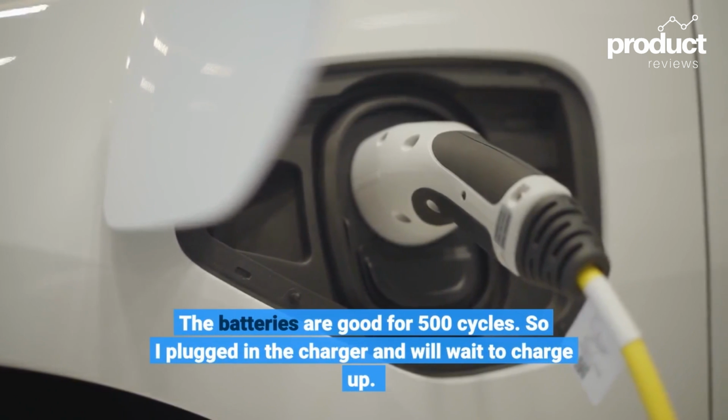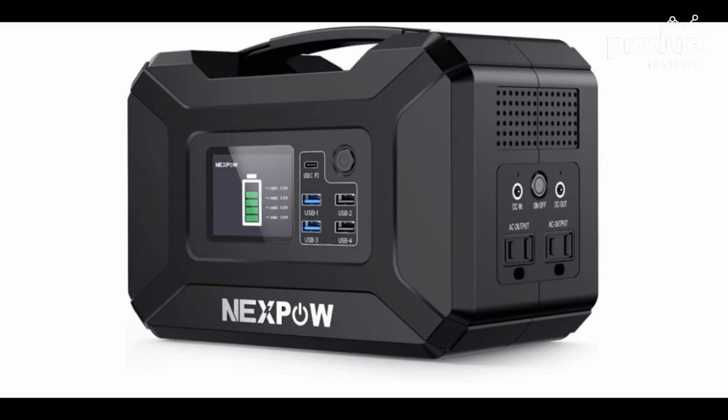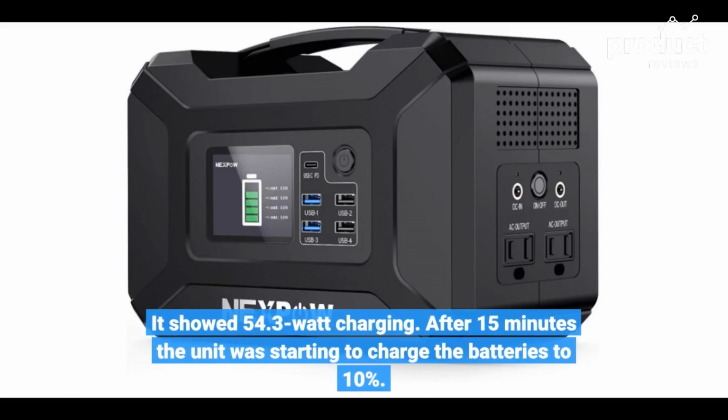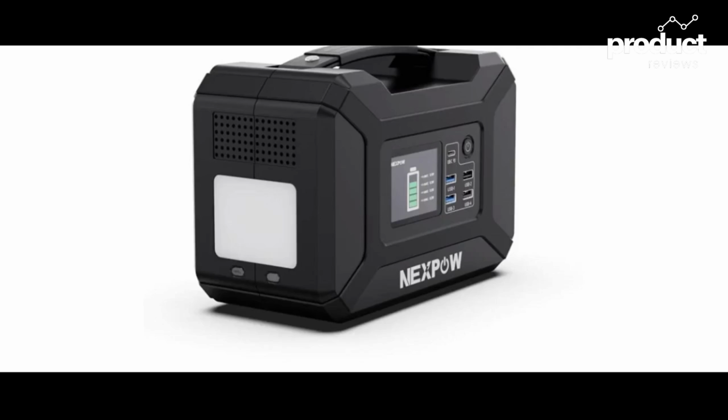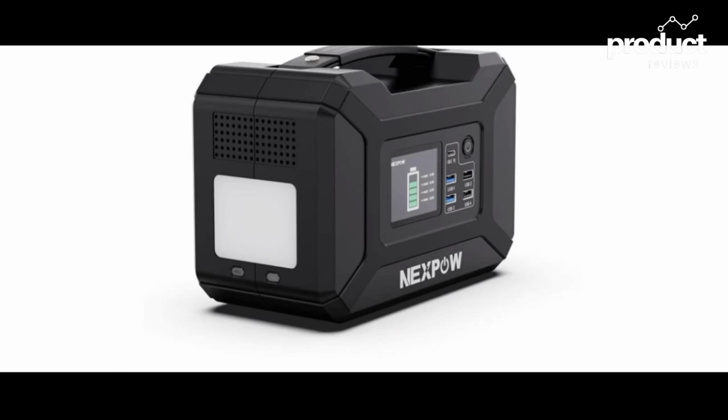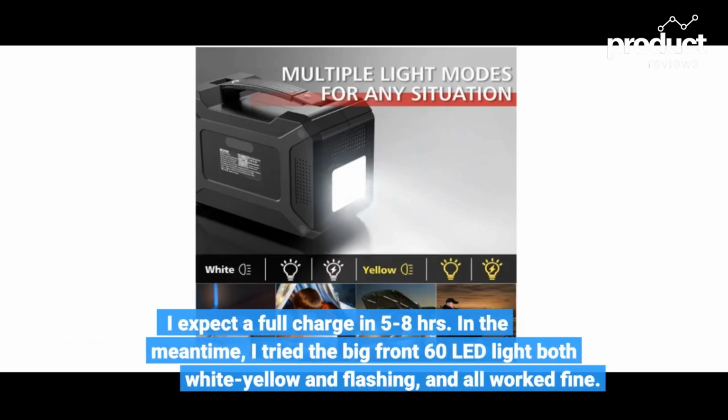So I plugged in the charger and will wait to charge up. It showed 54.3 watt charging. After 15 minutes the unit was starting to charge the batteries to 10%. After 1 hour, it was at 50%. After 2 hours, it was still 50%. I expected this knowing LiPo batteries. I expect a full charge in 5 to 8 hours.